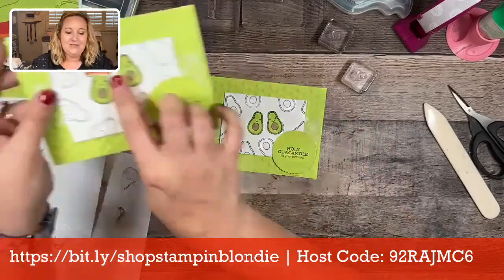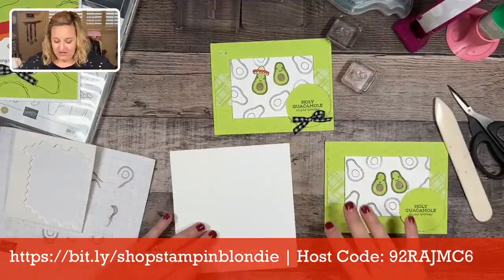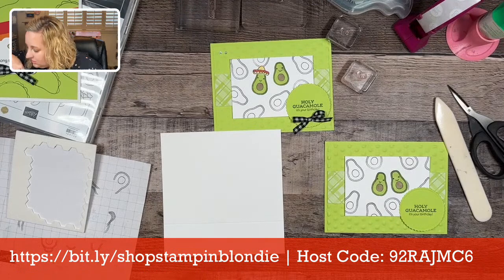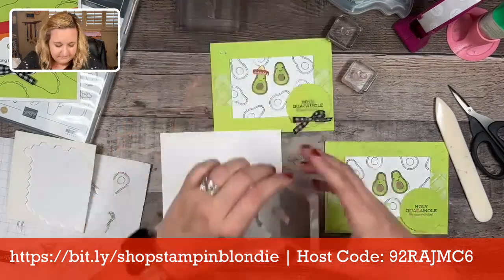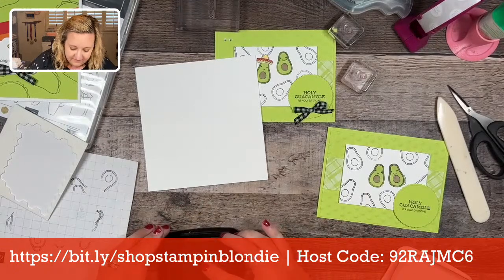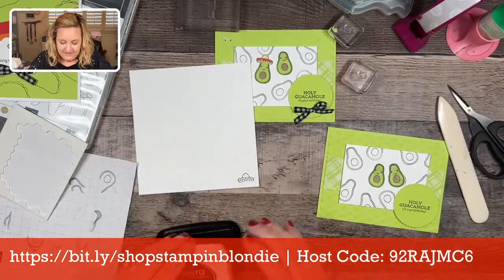All right, this little hat we're going to cut out of a spare piece of cardstock. Let's find the stamp here. Where is the hat? Maybe he won't be getting a hat. Oh, there's the hat. So this is just a spare piece of scratch paper. We all have white scratch paper. And then just stamped it and colored it in.